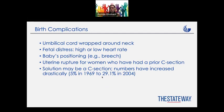For example, the umbilical cord might wrap around the baby's neck, and it is not good, obviously. There might be some fetal distress, high or low heart rate. The baby's position might be bad, like I guess you heard that they say, for example, the baby is breech, or there is a situation with the baby. It is the same case as the umbilical cord most of the time. So the baby's position is important. The best position for the baby is when the head is close to the cervix, so it comes out in a good way and so easy.